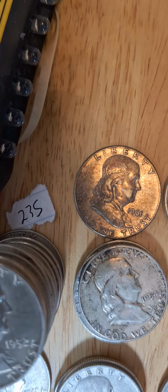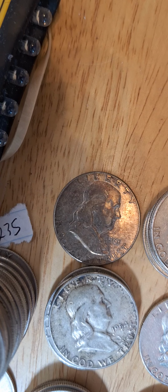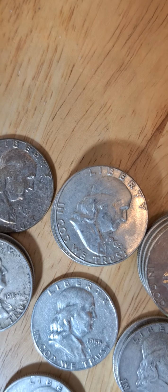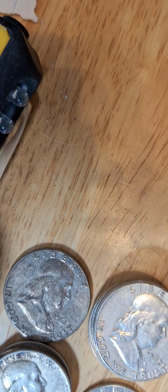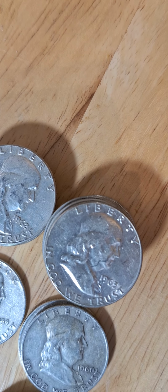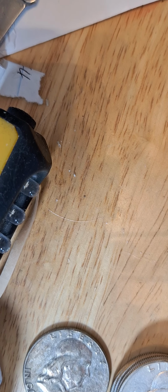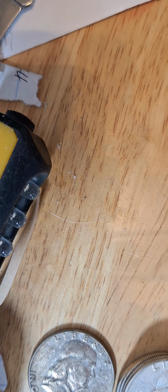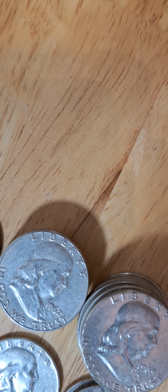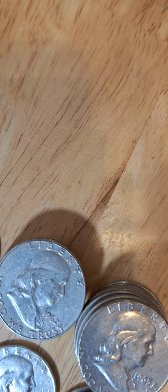And then, whew, 49 and a 50 and a 51 stack. And then 54, 55, 56 back there. Single over here is a 61, 62, and 65, or 63, not 65. I looked at that cross-eyed.